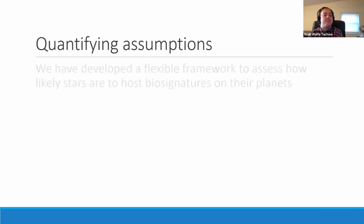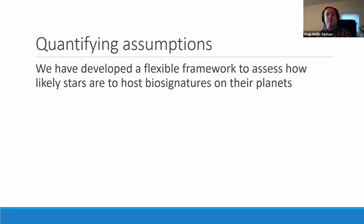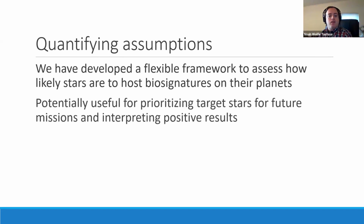So we want to quantify these assumptions, and we've developed a flexible framework to assess how likely stars are to host biosignatures on their planets. Those examples that I gave for the quantities H and gamma were suggestions, but realistically anyone can use this framework with their own formulations of H and gamma. And so we think that this framework could potentially be useful for prioritizing target stars for future missions and interpreting positive results.